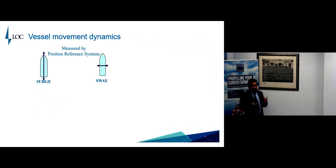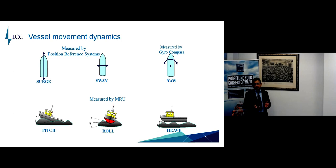And as most of you know, the vessel has 6 degrees of freedom to move. And out of 6 degrees, the dynamic positioning system controls only 3 degrees. Two of them are position, the surge and sway. So how do you measure the surge and sway? By using the position reference system. I'll talk about the position reference system in detail in a later part of this presentation. And the other one is yaw. Yaw is measured by the gyro compass. Basically it is the angle or orientation of the vessel.